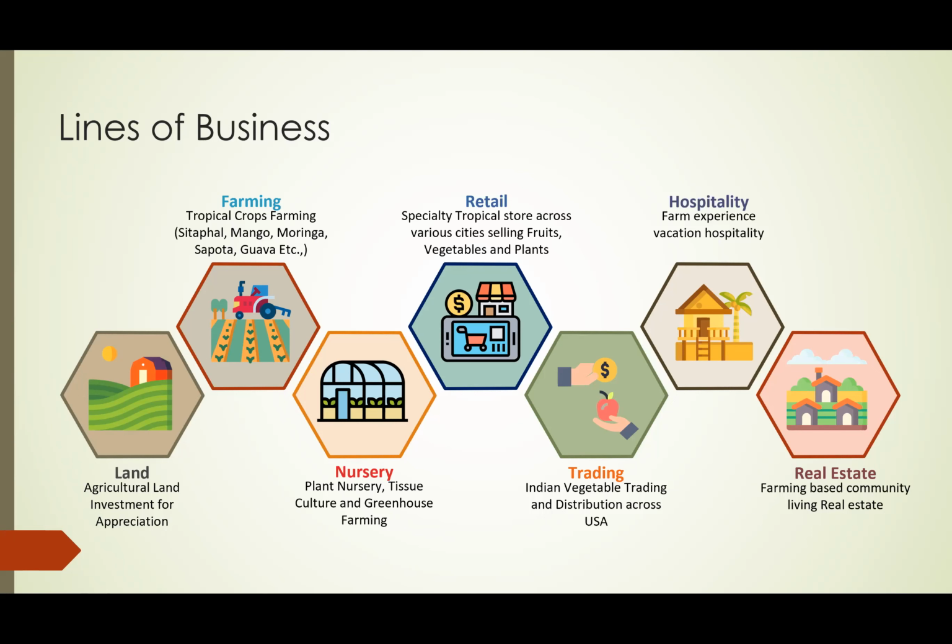And sorry, speaking of the nursery business, do you perceive yourself as the primary supplier of the plants, or are you going to be in the middle between someone else who's going to give you the seedlings or saplings, and you're distributing it to the customer? Where do you see that, in the nursery business?